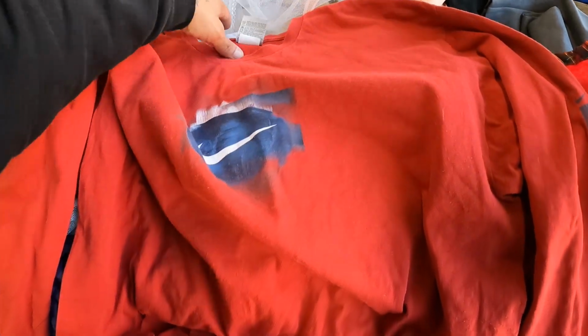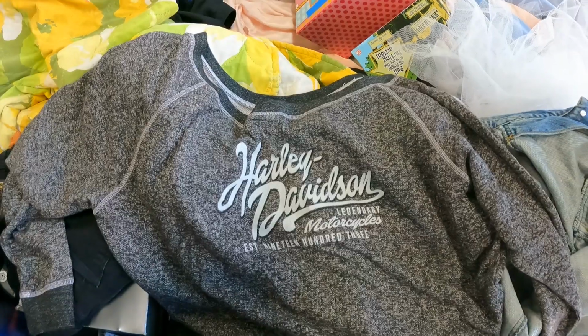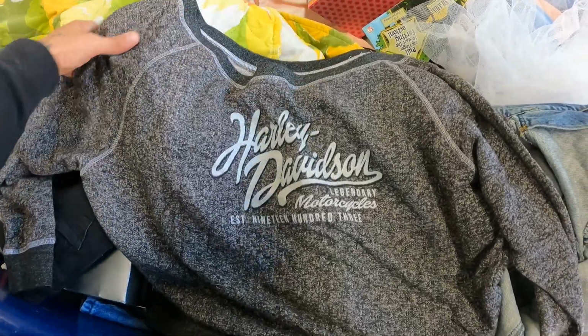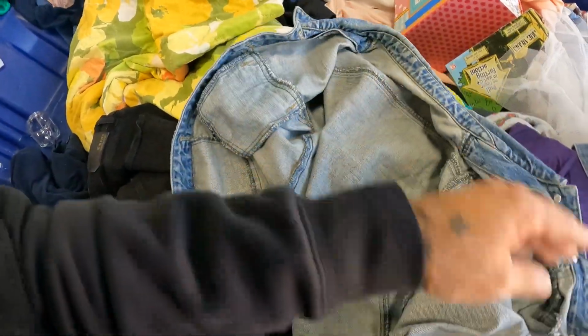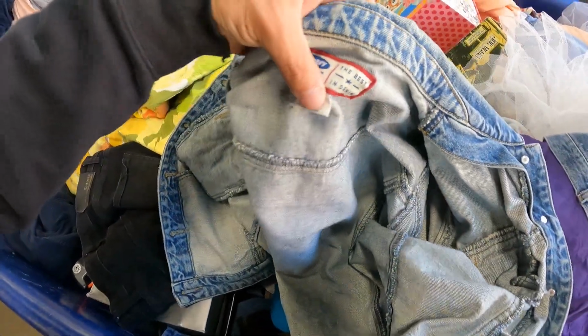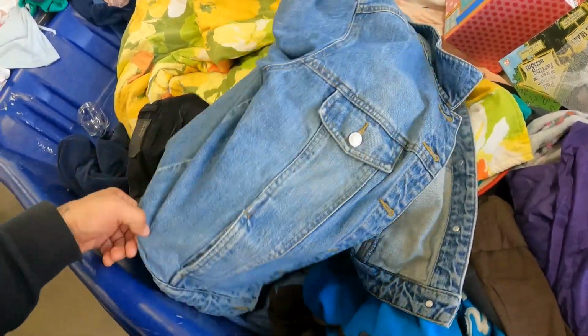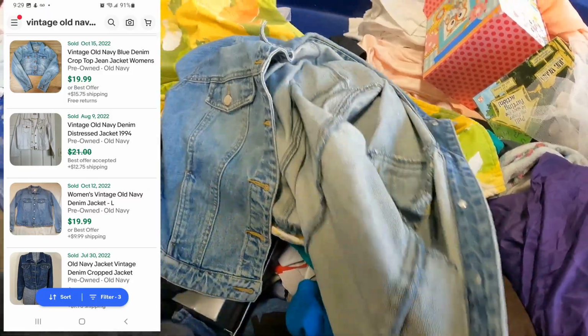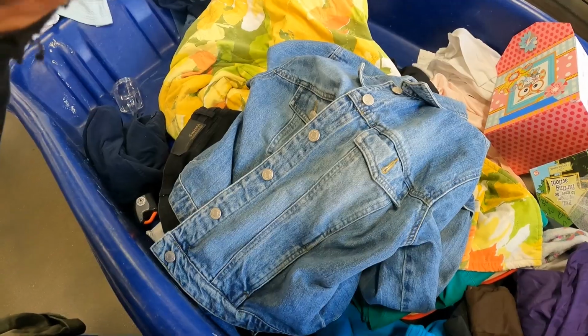I got this cool vintage Nike shirt, white tag. Let's get it, man. You can never ever go wrong picking up something from Harley, so definitely getting this. Right underneath the Harley jacket, I'm pretty certain this is a vintage denim Old Navy jacket. Probably gonna get that too, guys. Won't go for a whole lot, but hey, 20 bucks is 20 bucks no matter how you get it.